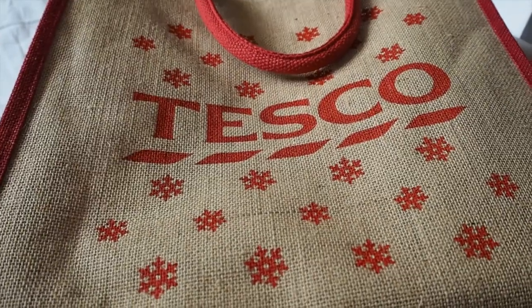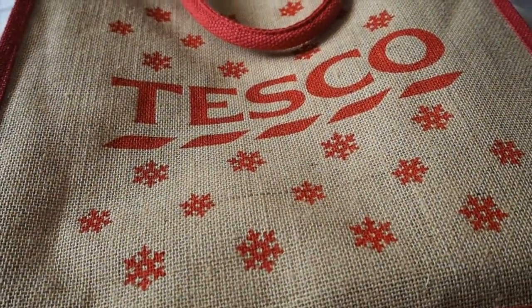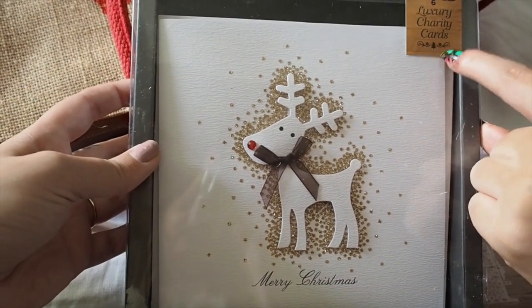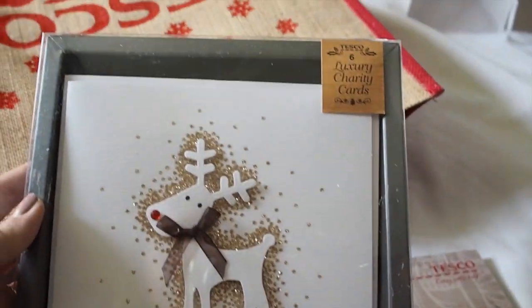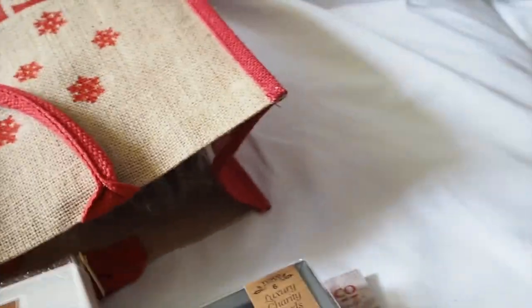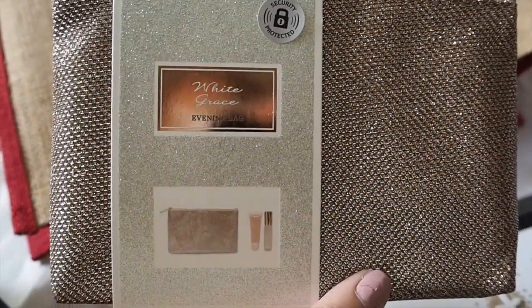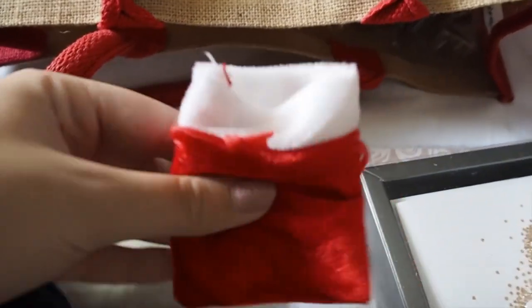So next is Tesco. You would have seen the amazing displays Tesco had. It was like Narnia, it was incredible. We got some copper Christmas cards. Whoop, whoop. How many are in here? Six. Well, if I only know six people, then I'm sorted for Christmas cards this year. And we've got their White Grace evening bag. It looks like there's a little lip gloss and perfume in there. I really like the bag as well, actually. Then we have a little Christmas sack.